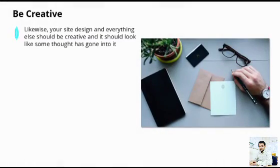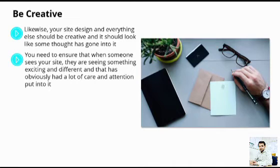Be creative. Likewise, your site design and everything else should be creative, and it should look like some thought has gone into it. Did you have a vision and a passion for your site before you created it? Or did you just use the first template you could find? You need to ensure that when someone sees your site, they are seeing something exciting and different, and that has obviously had a lot of care and attention put into it. That way, you will be able to ensure that people realize the passion you have for the subject before they've even started reading.